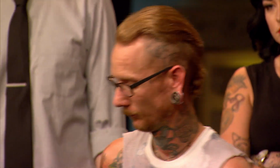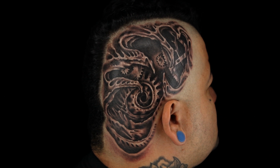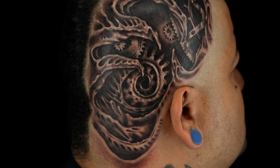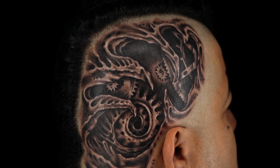Aaron. As far as the detail, I do like how the gears are in here. The thing I don't like about it is how overall dark the whole tattoo is. I knew that was coming, yeah. You put so much work into making those gears so perfect and circular, and then you ran so much black up over it, under it, around it, that you deleted it. You really did have the right idea. I think it just got away from you a little.